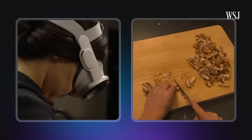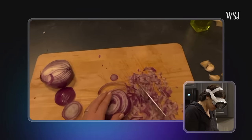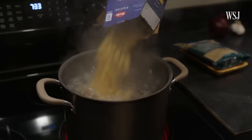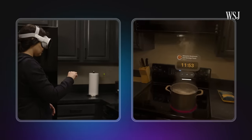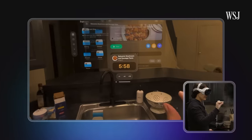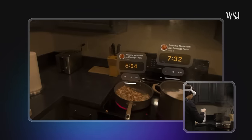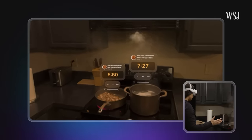Prepping food was really natural, especially... I could cut onions all day in this. My eyes do not burn. This is amazing. But the absolute best thing... So I see the timer here, and now I can move it over the pasta. And now I have a second timer for 6 minutes that I'm putting over the mushrooms. This is just the coolest.